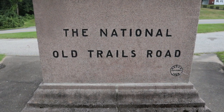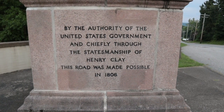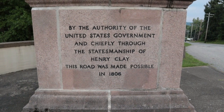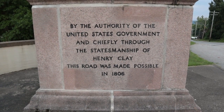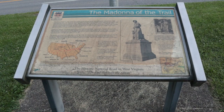1928. And the western side of the statue says, "By the authority of the United States government, chiefly through the statesmanship of Henry Clay, this road was made possible in 1806." The road he's talking about is the National Road, authorized by Thomas Jefferson. It went originally from Maryland and ended in Vandalia, Illinois.